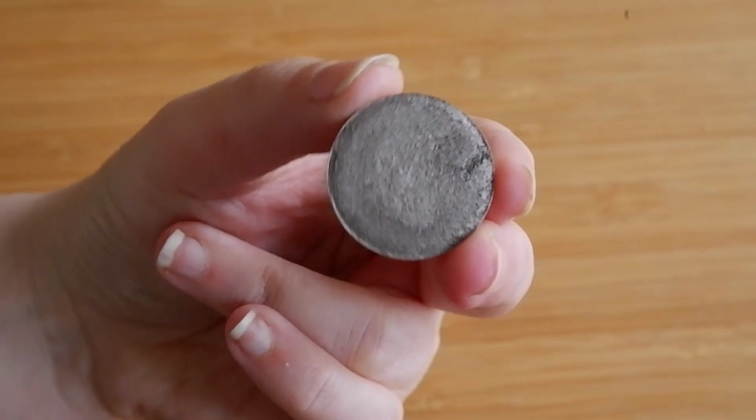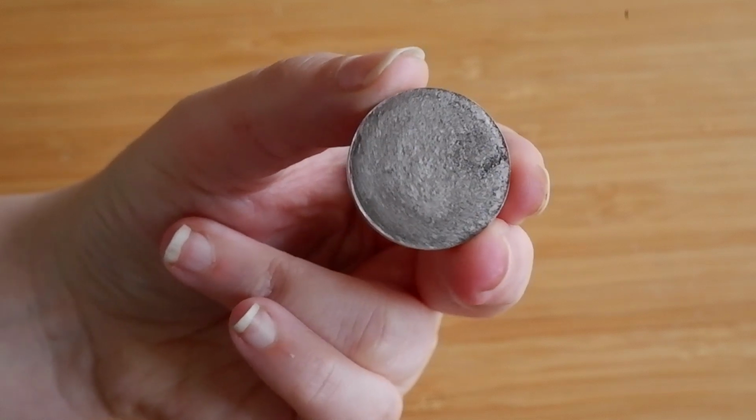Next up is the shade Somber, and Somber is your classic gray tone taupe. Tiara has a bit more warmth, Somber has a little bit more of a gray base to it. I just really enjoy that shade as well. It's not something that I ended up wearing a lot because it was perhaps a touch too gray toned. That's one of the downsides of shopping online.